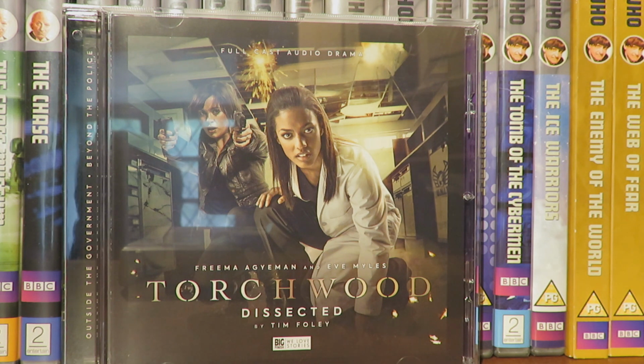Now the body is dead, but the scanner is showing life signs. But there have been no reports of missing people, so Jack and Yanto are investigating that side. Jack always keeping a space open for Martha to join Torchwood.